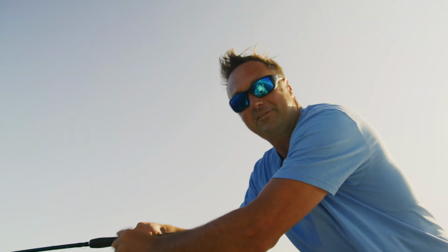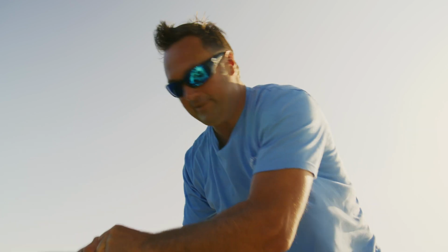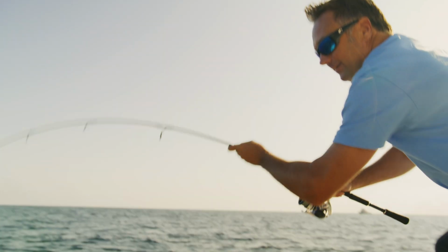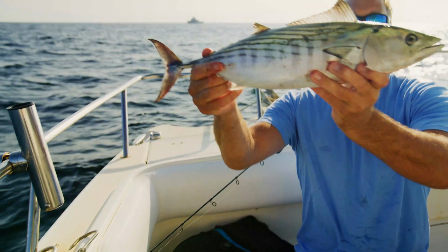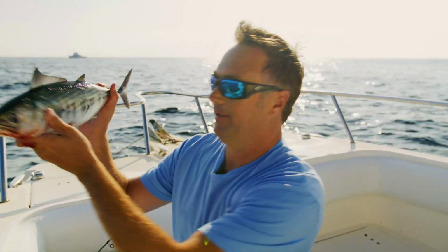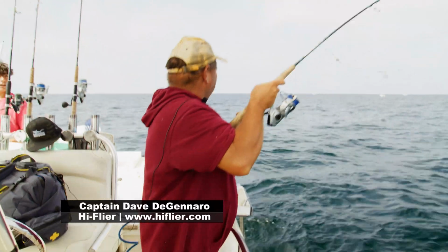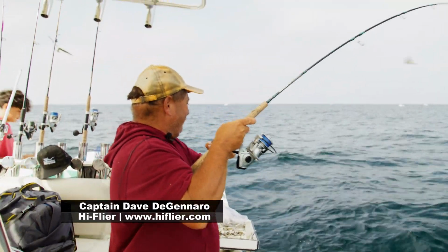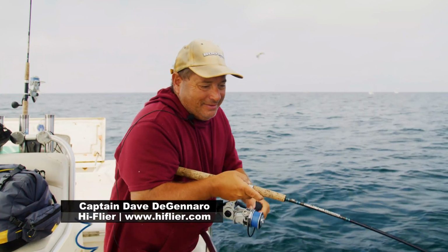Oh, first cast with the Island X Hellfire, man. Oh, it's a little bonito. Yep. Yeah, boy. First bonito of the day. Get him right back in the water there. Beautiful little bone, man. Oh, there he goes. There's the run. Nothing better than doing these on spinning rods.